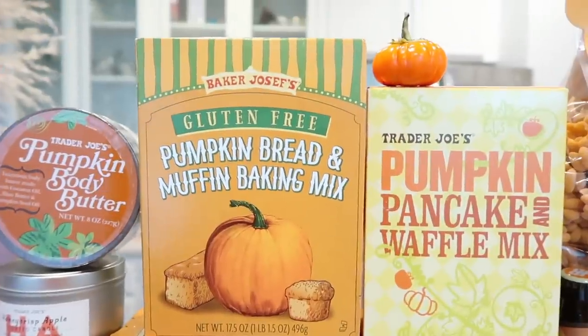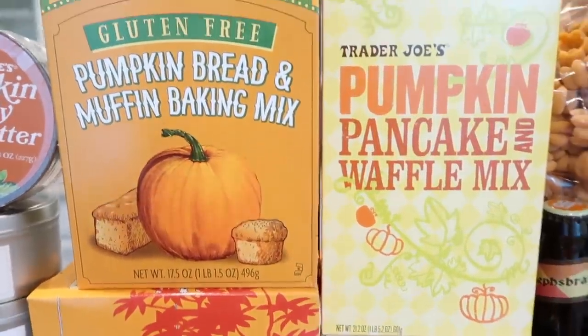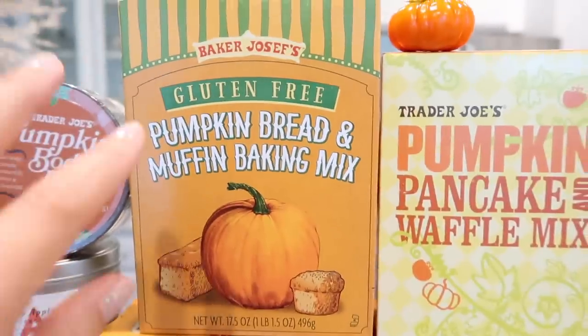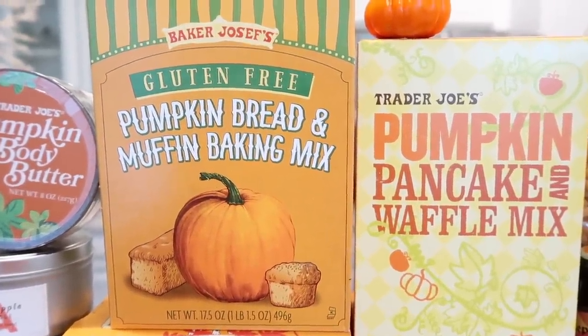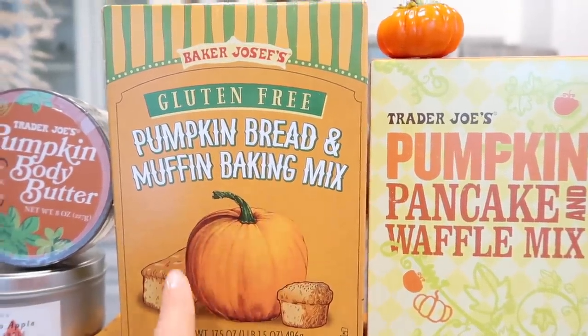Now let's get to the ultimate, what y'all been waiting for, all of the pancake and pumpkin mixes. So we've got the gluten-free pumpkin bread and muffin baking mix. This one sells out every year and everybody looks for it because it's hard to find the gluten-free pumpkin stuff. Trader Joe's has you covered. And so if you wanna run to your Trader Joe's, and I mean run, grab it now.